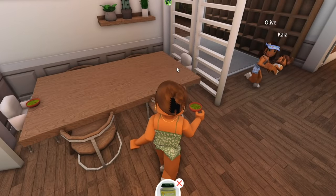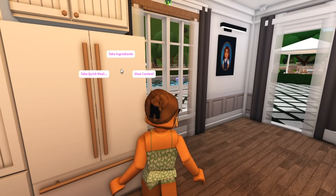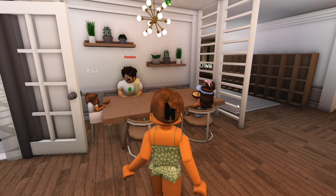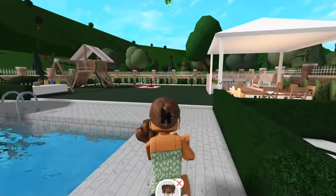Good morning, Kaya. Right, here we go. Here is some baby food. Right, do you guys want anything for breakfast? I'm just going to get some cereal. Get some cereal, Olive. Please. Kaya, don't want your food. There you go. Right, anyway, let's go into the garden and have fun in the sun.